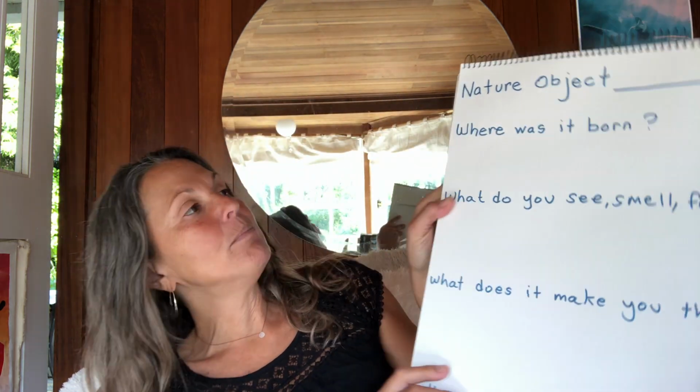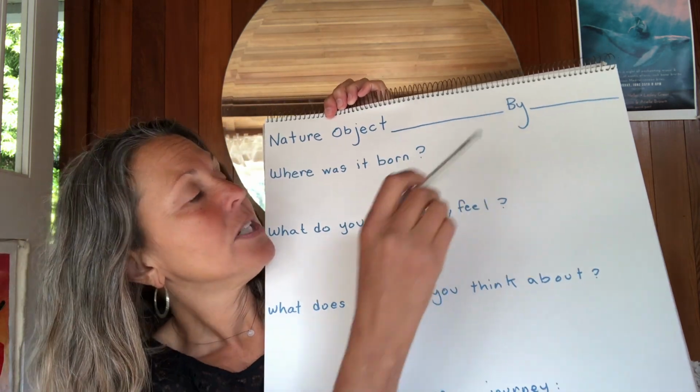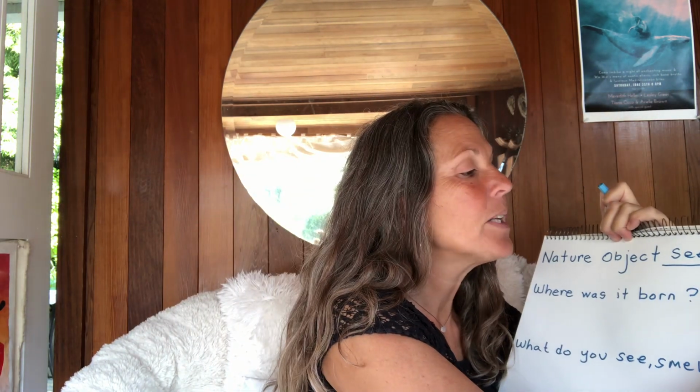So you've got your nature object, and I've got mine, and you know what I'm writing about. I'm writing about these little mouths, okay? So we're going to do this together. We're going to have our piece of paper, and we're going to ask some questions. You're going to start by putting the nature object, what it's called, the title. So mine is going to be seed pods. And we always put our name, so I'm going to put my name, Meredith.